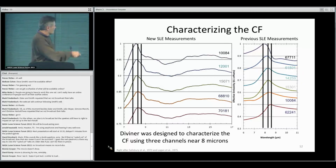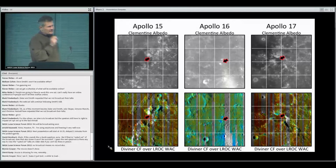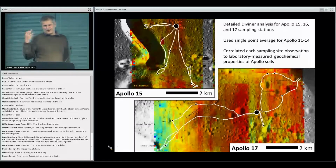And this shows the sample numbers and our measurements. These lines represent the three spectral channels that Diviner measures these quantities at. One thing that has been coming out of this is that as we refine our analysis more, we find it's very important to correlate the exact location on the surface where the samples were acquired with the exact measurements co-located from Diviner orbit. Because even within a landing site, within the range of the rovers or the astronauts walking around, there are noticeable variations in these quantities, and so we need to do this in more detail.